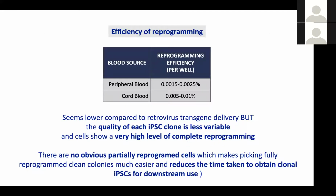So what about efficiency of reprogramming then? Well, here I'm showing you the data from the self-replicating RNA. And just to add in here that the non-modified RNA actually has a much higher efficiency of reprogramming. But I'm showing you, as it were, the worst case scenario here for RNA. So with the peripheral blood here, you can see you're still seeing 0.025.